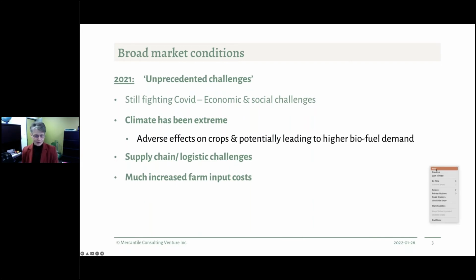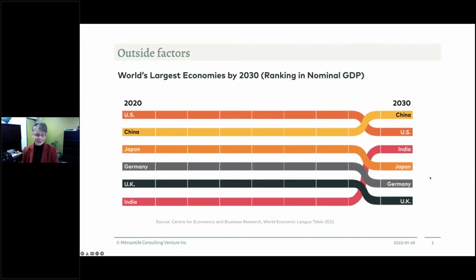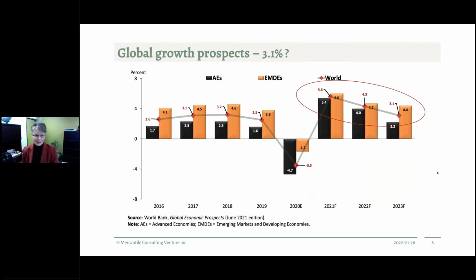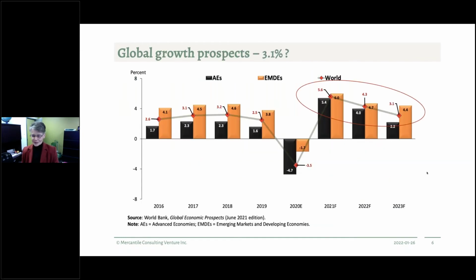We all know about the challenges last year. In terms of what's lying ahead, there is certainly more uncertainty, and that is because the markets themselves are changing, as you can see here. And we are at a higher price level, which makes going higher a little more difficult. And overlaying that are global growth prospects that are not super exciting, which have to do with the ability to afford some of the higher priced commodities that we are growing.